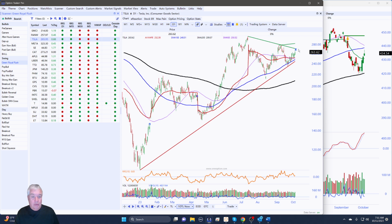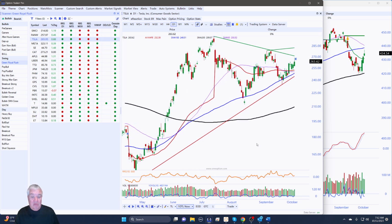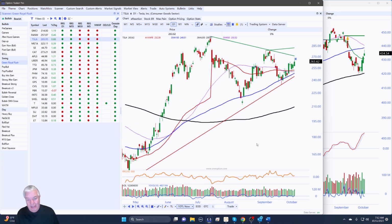There's your downward sloping trend line. Got a nice little compression. Got a nice little wedge in here. If you can get through that, it's going to challenge this high. So yeah, I like Tesla. I would not have a problem right here selling a Tesla out of the money bullish put spread.